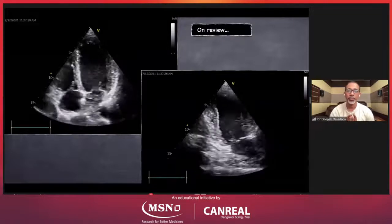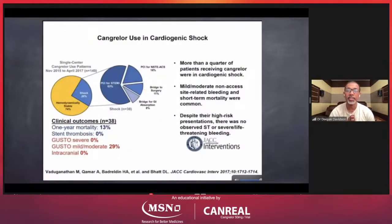So again, the usage of Cangrelor in cardiogenic shock. This is from Massachusetts, from Dr. Butt's center.